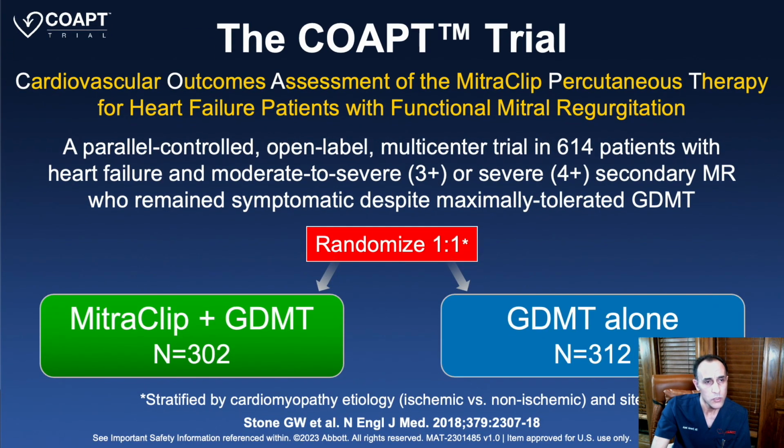As you all know, COAPT stands for Cardiovascular Outcomes Assessment of the MitraClip Percutaneous Therapy for heart failure patients with functional mitral regurgitation. It's a parallel control, open label, multi-center trial in 614 patients with heart failure and moderate to severe 3+ or severe 4+ secondary MR who remain symptomatic despite maximally tolerated guideline medical therapy. Randomized 1:1 to MitraClip plus guideline directed medical therapy, about 302 patients, and guideline medical therapy alone, about 312 patients.